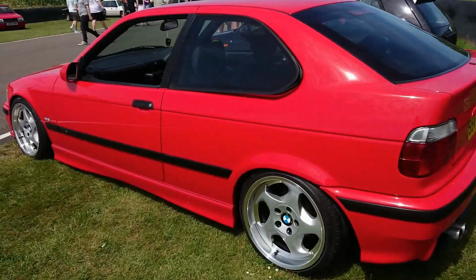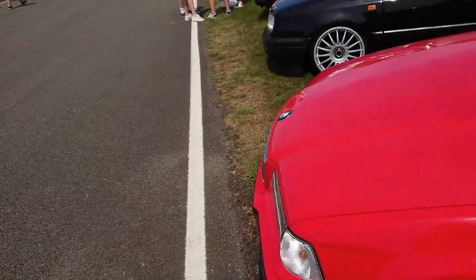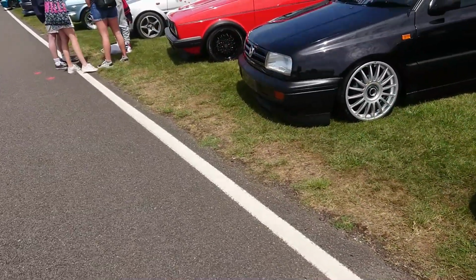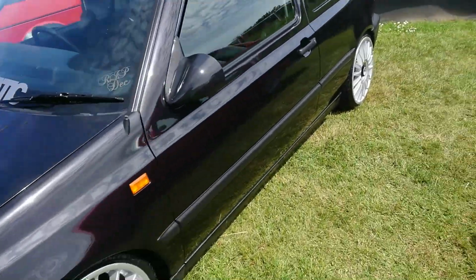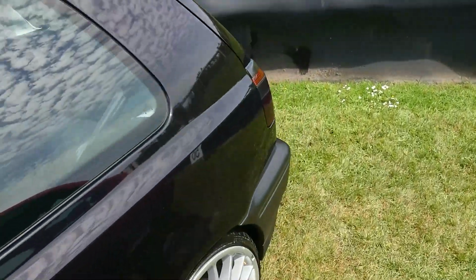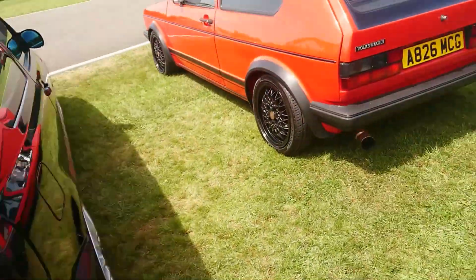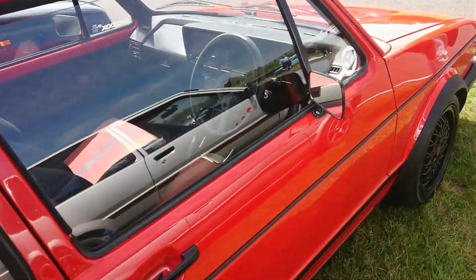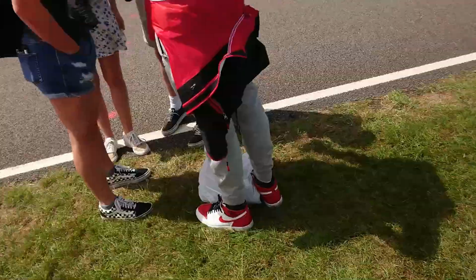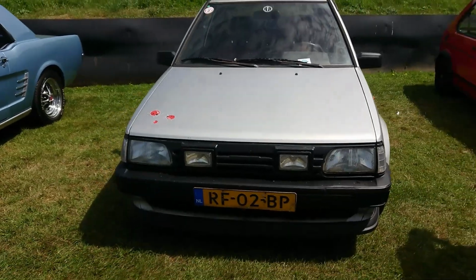E46 BMW 316i compact with some M Sport badges. 1994-5 Volkswagen Golf Mark III. Driver. 1983-84 Volkswagen Golf Mark I GTI, there's millions of these here, it's a very late one. Toyota Starlet on Dutch plates, I think we've seen that before actually.